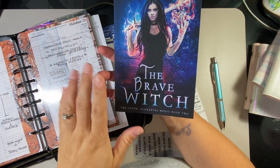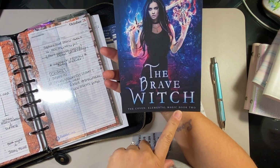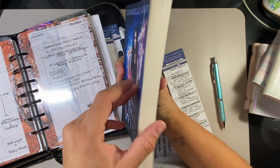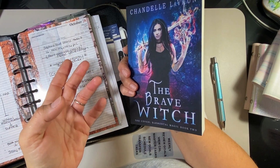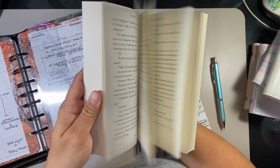I did go ahead and order the second book in the series. It's called the Coven Elemental Magic Book 2. This one's called The Brave Witch. The first one was The Lost Witch. While I do believe they're closer to a teenager book, it's an easy read for anybody who likes to read, but it's not just anybody's cup of tea.